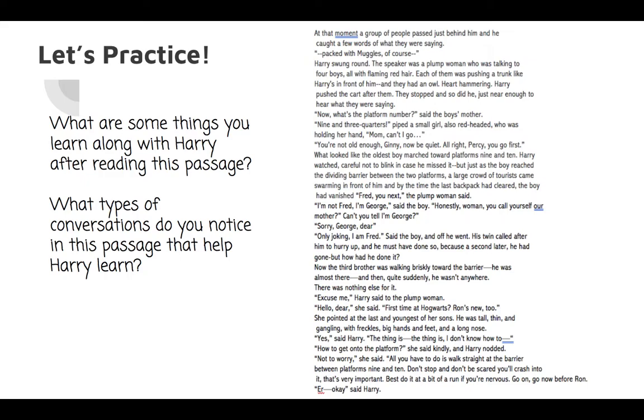"Yes," said Harry. "The thing is, I don't know how to..." "...get onto the platform," she said kindly, and Harry nodded. "Not to worry," she said. "All you have to do is walk straight at the barrier between platforms 9 and 10. Don't stop, and don't be scared you'll crash into it. That's very important. Best do it at a bit of a run if you're nervous. Go on before Ron." "Okay," said Harry.